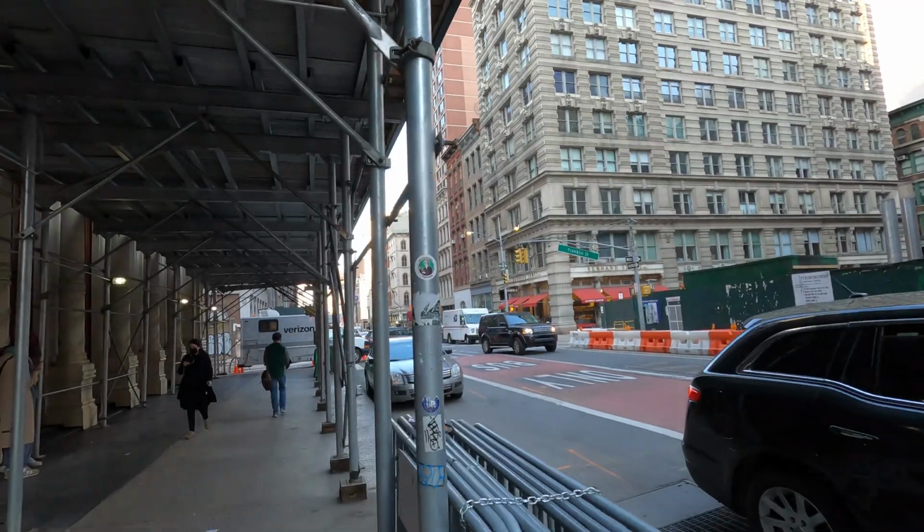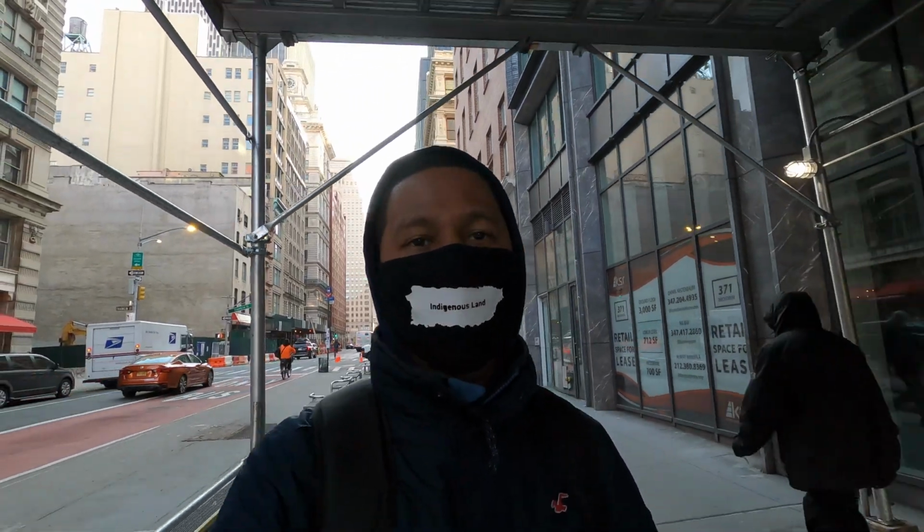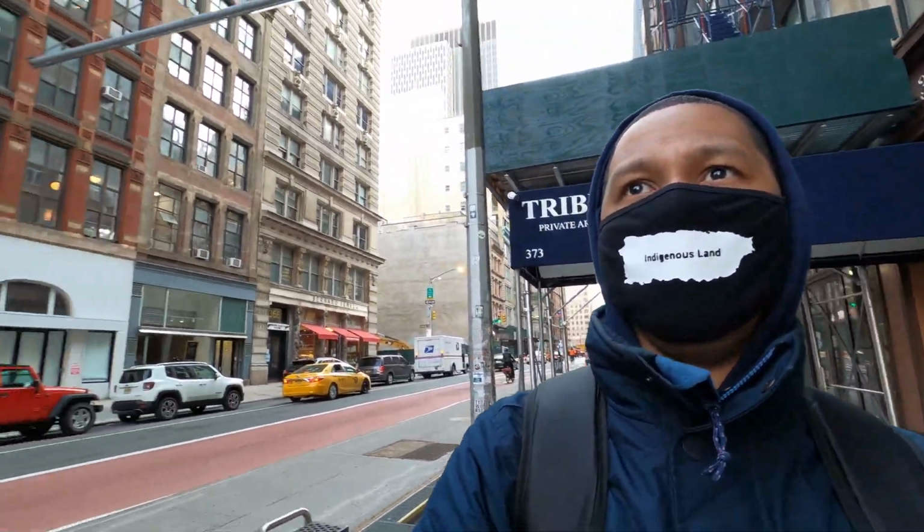So yeah, but the further I go, the more interesting it's gonna get. I'm kind of entering the borderline of Chinatown. This is the Broadway area, so it kind of connects with Chinatown, with Soho, all of that. But like I said, the purpose of this video is to show you the architecture on this side of Broadway, because I think it's pretty unique.